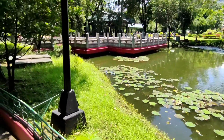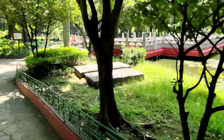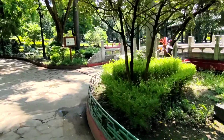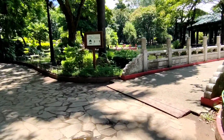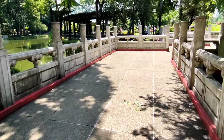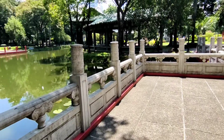And after we've been in the Chinese garden, we're going to take a short break because it's really, really, really hot. And drink some water and then head back to the hotel before we go to the mall.